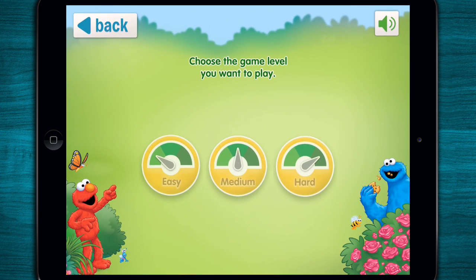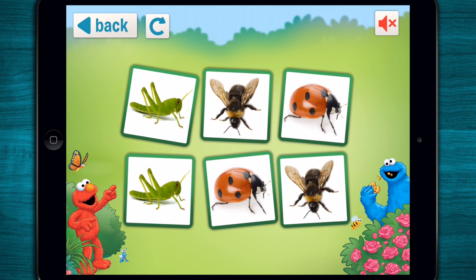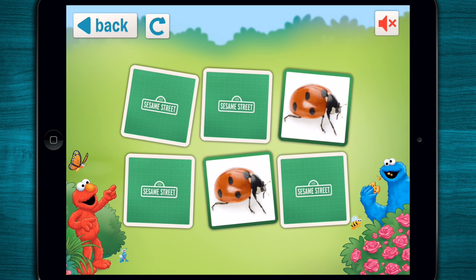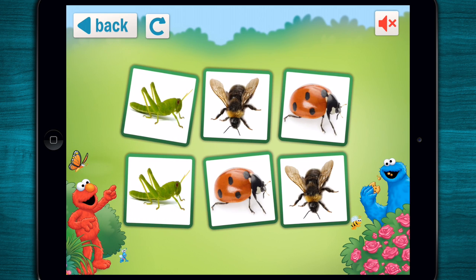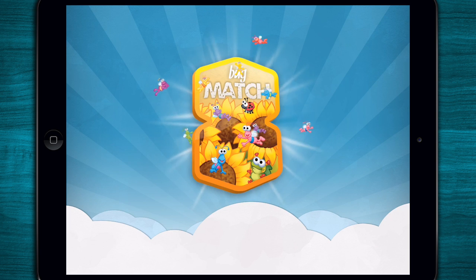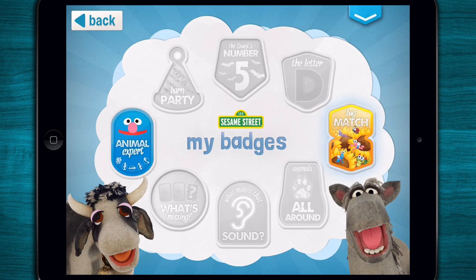Let's choose the game level you want to play. Easy. Look carefully at the pictures on the cards. Remember where you saw each picture before the cards turn over. Then, tap two cards that match. Ready? You earned a match game badge. Tap the screen to go to the next. Yay, you earned a badge! Look at all the badges you can win.